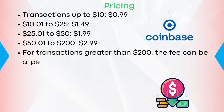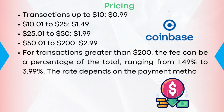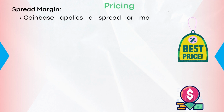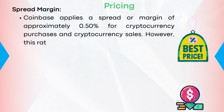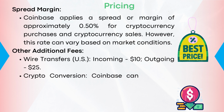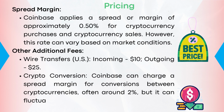For transactions greater than $200, the fee can be a percentage of the total ranging from 1.49% to 3.99%. The rate depends on the payment method. US bank accounts, 1.49%, Coinbase USD wallet, 1.49%, and debit or credit cards, 3.99%. Spread margin. Coinbase applies a spread or margin of approximately 0.5% for cryptocurrency purchases and cryptocurrency sales. However, this rate can vary based on market conditions. Other additional fees. Wire transfers, incoming $10, outgoing $25. Crypto conversion. Coinbase can charge a spread margin for conversions between cryptocurrencies, often around 2%, but it can fluctuate.